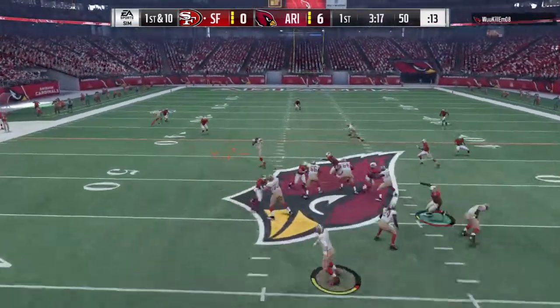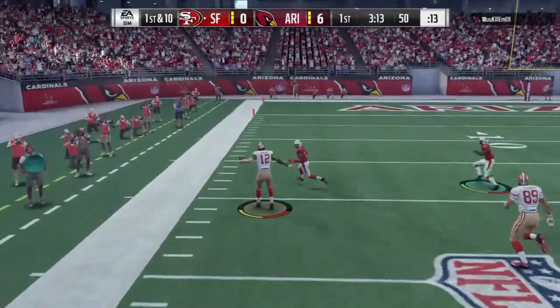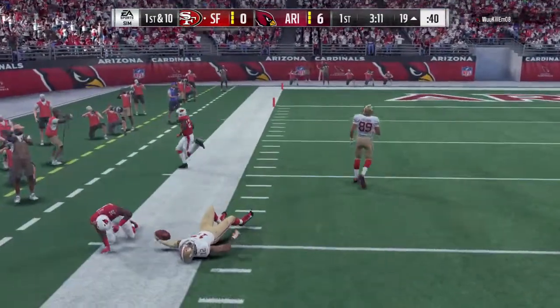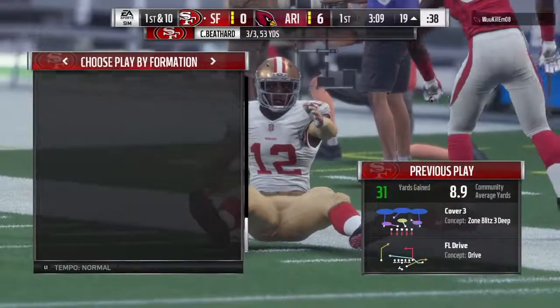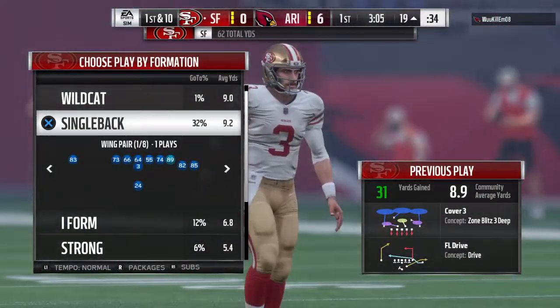From the midfield stripe, they'll look to throw. Over the middle, complete. It's Gordon. And he takes it down deep into Arizona territory. That goes for a gain of 31.